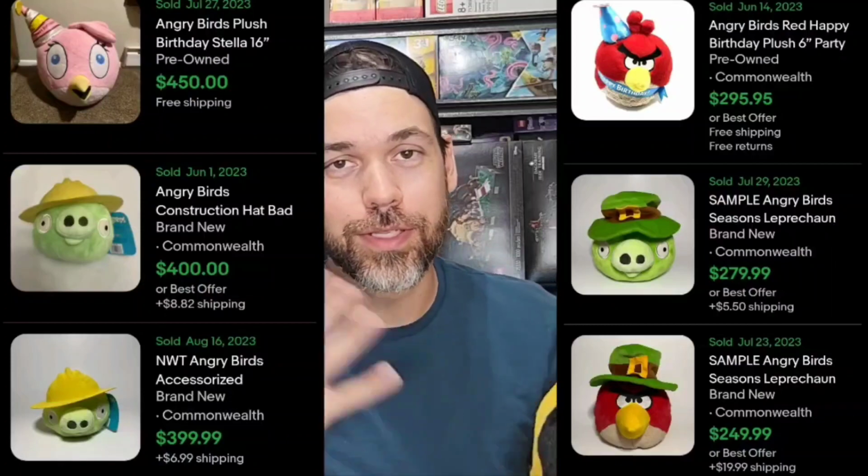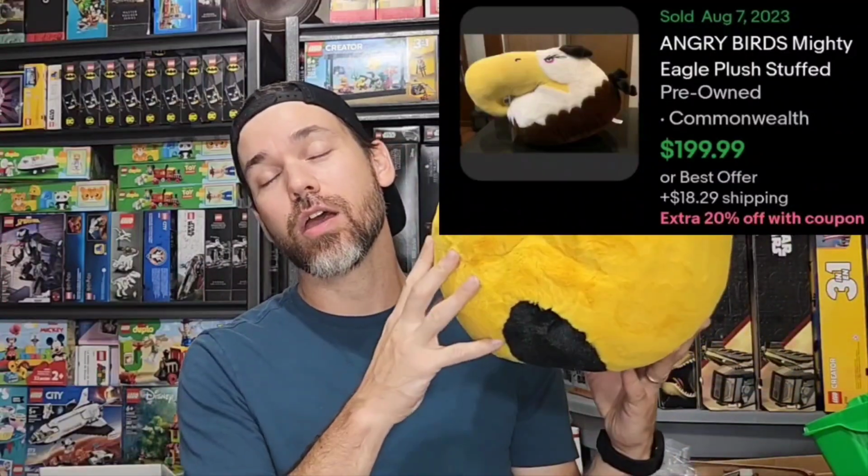Some Angry Bird plush can do really well. I can put some on the screen now. There's some rare ones out there that I have not found, but I have found this guy before, and when the bins rolled out and he was on it, I made sure I went straight for him because I know he has some good value.